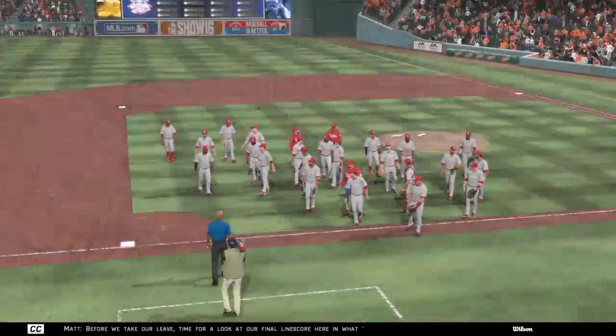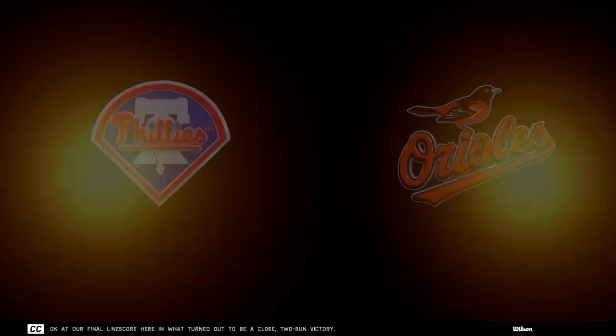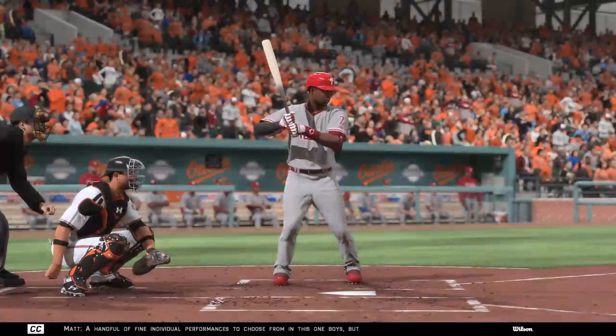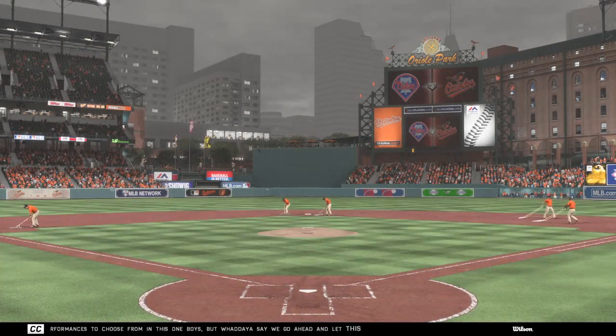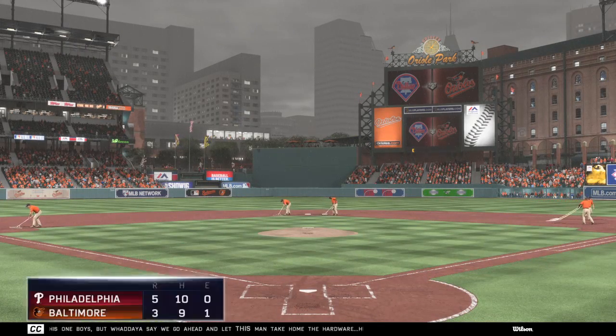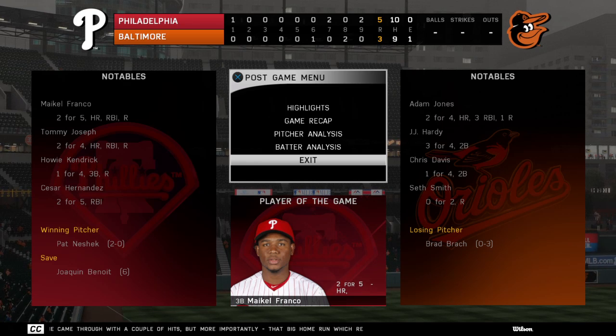Before we take our leave, time for a look at our final line score here in what turned out to be a close 2-run victory. A handful of fine individual performances to choose from in this one, boys, but what do you say we go ahead and let this man take home the hardware? He's our top player of the game. Yeah, he came through with a couple of hits, but more importantly, that big home run.